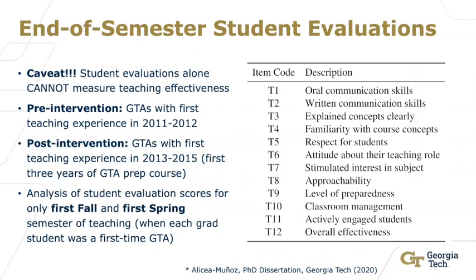Then after the end of the semester, we look at the student evaluations. Caveat, student evaluations alone cannot measure teaching effectiveness. There's tons of research that goes into how student evaluations of teaching can be biased against women, against non-native speakers, etc. So we always want to take student evaluations with a grain of salt. It's very important to get feedback from the students and to see what the students think, but student evaluations alone cannot be used to represent someone being a good teacher or a bad teacher.